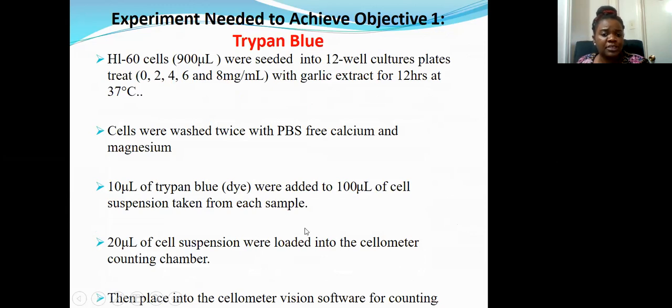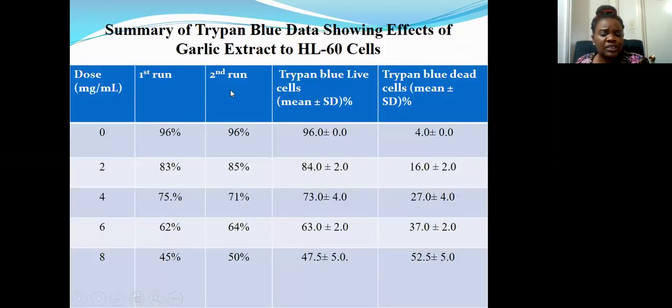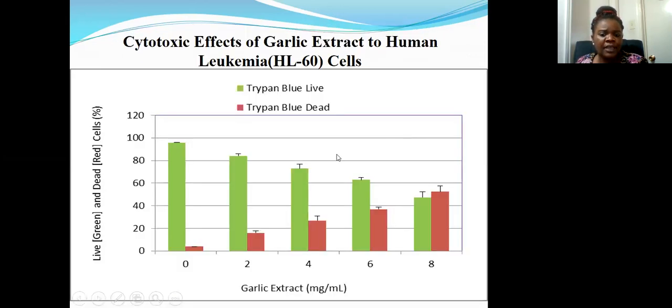The second experiment run for objective one is also a cytotoxicity experiment. This table shows how the live cells were decreasing while the dead cells were increasing. This is the histogram from the Trypan blue exclusion test, which shows in red the level of cell death, while the green shows the level of live cells. We can see here that as the concentration of the extract increases, the percentage of dead cells also increases, while the percentage of live cells decreases.